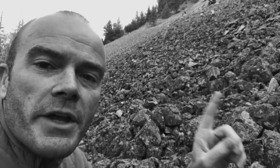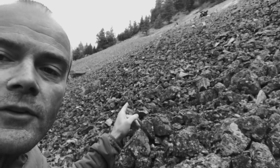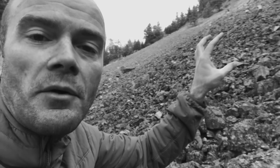I just saw one running through the rocks. Right up about there. So I just saw it scurrying in between the rocks and then it disappeared again. But I know there's one here now, so I'm just going to wait and see if it pops out on a rock. Maybe to check me out even. And hopefully I can get some photos of it.